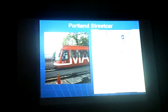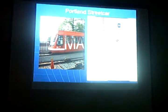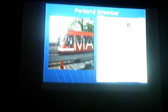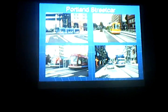And then this is one of the cars that are made in USA that's never seen a day of revenue service. It's back at United Streetcar for rebuilding. And you'll probably see that on Tuesday. And this is the streetcar alignment itself. There's more shots of the line.